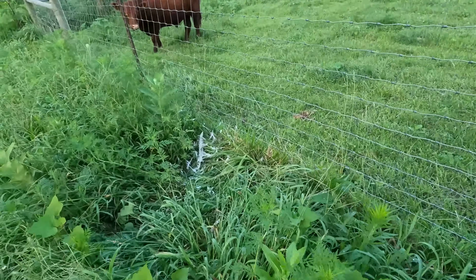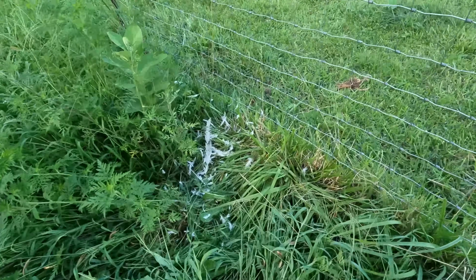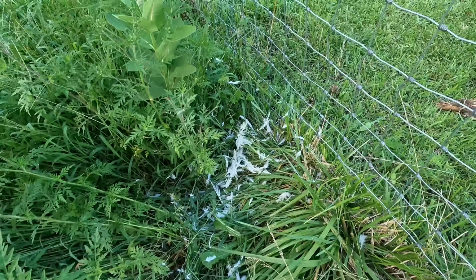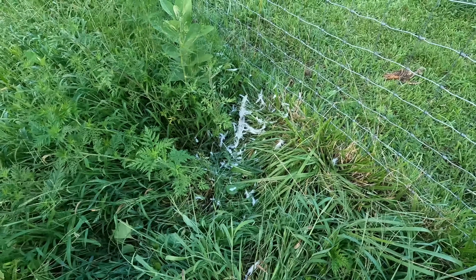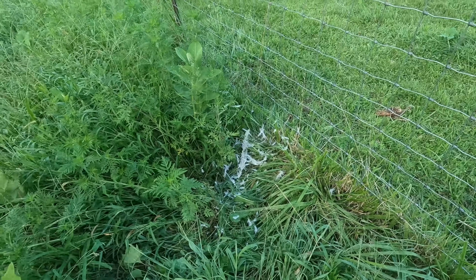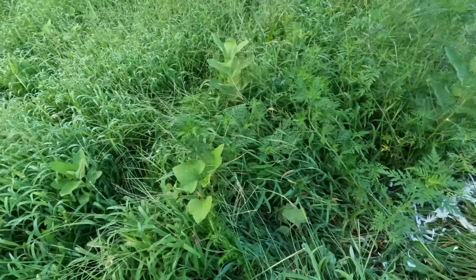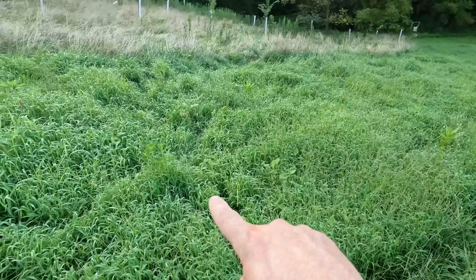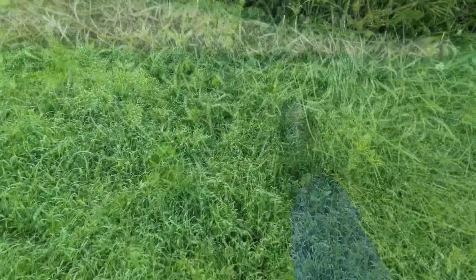Uh-oh. Well, there's some evidence right there. I think we lost a turkey yesterday. Obviously, it did get out of the fence. Something got it, or it got pulled through the fence, one of the two. So from the turkey feathers, you can kind of see a trail a little bit. You see a trail that goes that way.